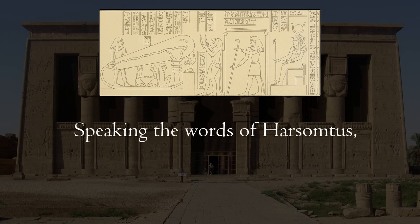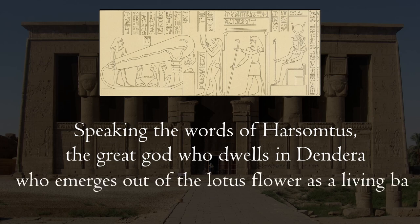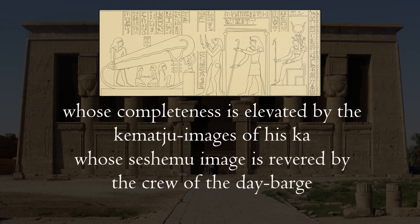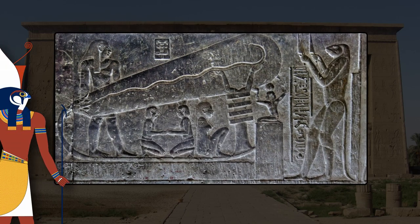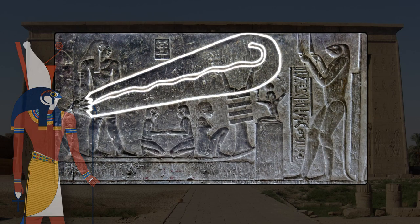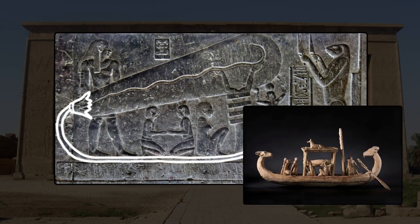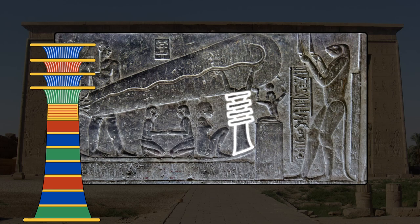"Speaking the words of Harsamtis, the great god who dwells in Dendera, who emerges out of the lotus flower as a living Ba, whose completeness is elevated by the Kemachu images of his Ka, whose Sashemu image is revered by the crew of the day barge, whose body is carried by the Jed pillar." Harsamtis, another name for Horus, is depicted as a snake encapsulated by what the texts call a hem container of the night barge, which emerges from a lotus flower. The so-called wire is actually a flat-bottom Nile barge, and the Jed pillar, a common symbol representing strength and stability, holds up the newly born god.